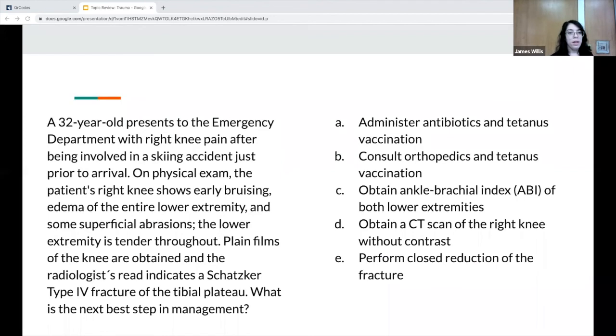And our next question, a 32-year-old presents to the emergency department with right knee pain after being involved in a skiing accident just prior to arrival. On physical exam, the patient's right knee shows early bruising, edema of the entire lower extremity, and some superficial abrasions. The lower extremity is tender throughout. Plain films of the knee are obtained, and the radiologist's read indicates a Schatzker type 4 fracture of the tibial plateau. What is the next best step in management?